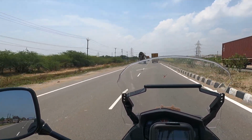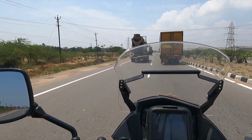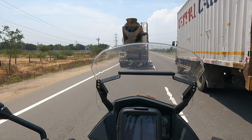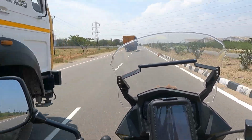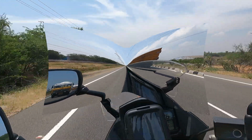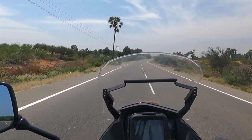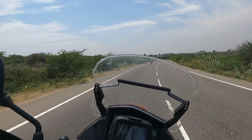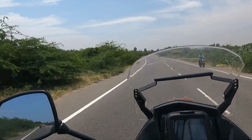Tuticorin is also known as Tuticorin during the colonial era. I think they just retained that name. But locally people call it Tuticorin. It's also a thriving port. Lovely road. I'm happy I chose this road than the conventional highway that cuts across big cities.